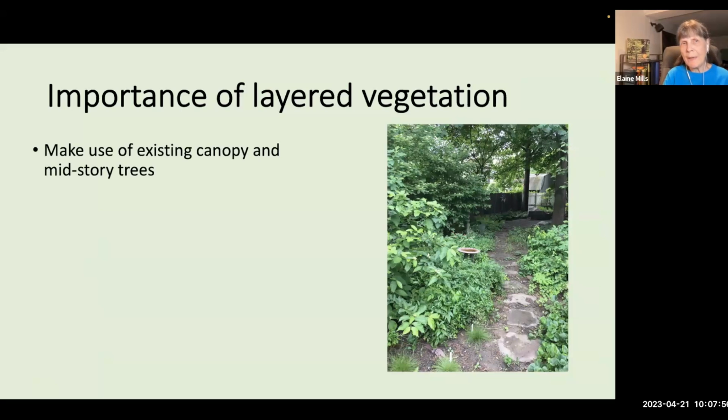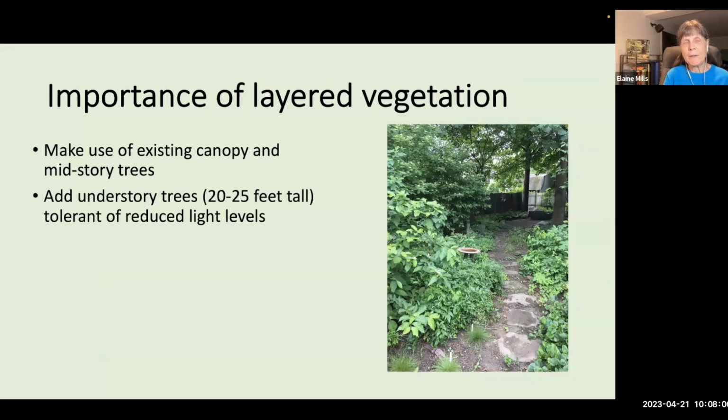So you'll want to make use of those to begin your shade garden. And you can continue by adding understory trees. These are going to be in the 20 to 25 foot tall range. They're going to be tolerant of reduced light levels. You'll want to site these very carefully because obviously they're going to be long-lived members of your garden community.